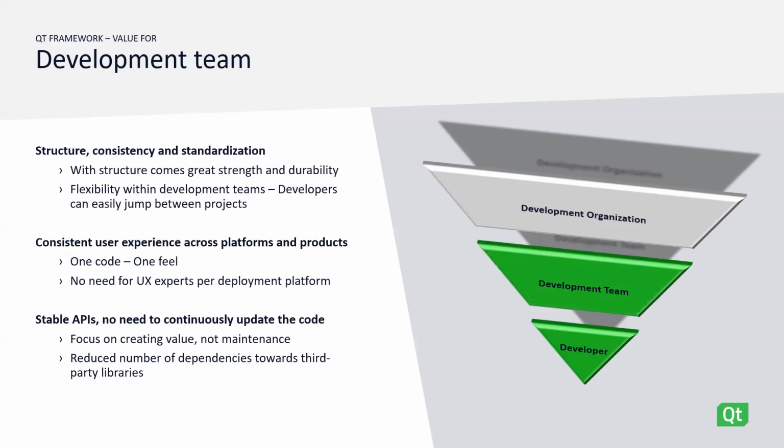Then if you look at it from a development team angle, the framework brings consistency, structure, and standardization. For a team, it's very easy for developers to pick tasks from each other, share work, and move from one project to another. It's also very easy if the team needs to implement, say, a mobile phone, an embedded target, and a desktop application, and then they need to add a button or a function into their solution. It's very easy to implement that in a consistent and uniform way across different operating systems and targets, because they implement it once and then tune it to the platforms.